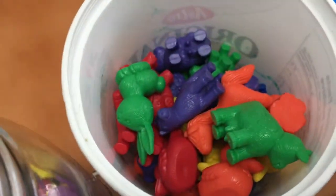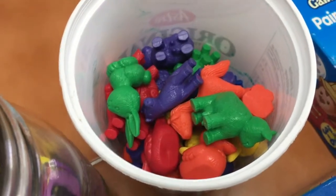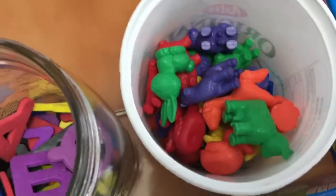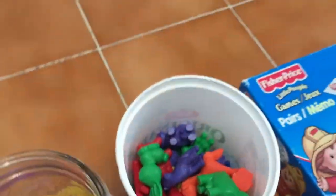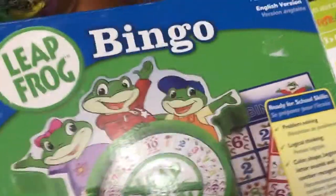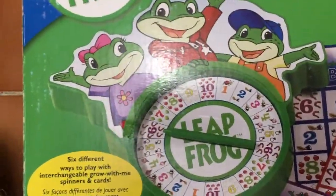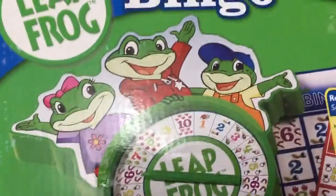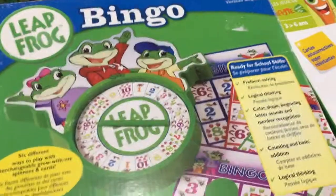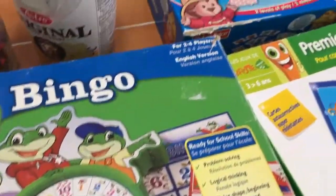Over here, we've got some colored animals. They're a lot of fun. They're different shapes, and so you can play sounds and grouping things that are similar together and grouping together same colors. It's really great. Here we have Leapfrog Bingo, which I do highly recommend. Leapfrog Bingo, you can switch out that dial there. You can switch it to being colors or shapes or letters. It's a lot of fun, this bingo. I recommend getting it. We've got this secondhand, so maybe at your secondhand store you can find it there too.